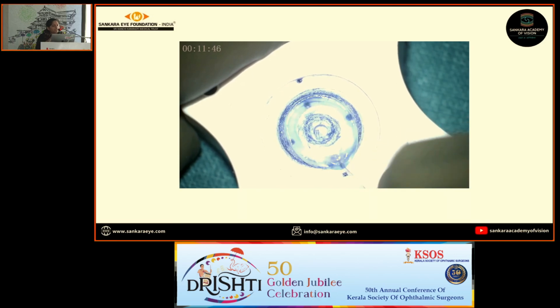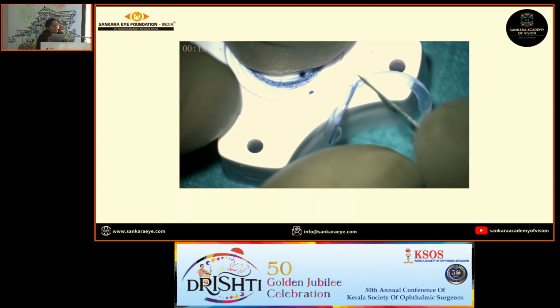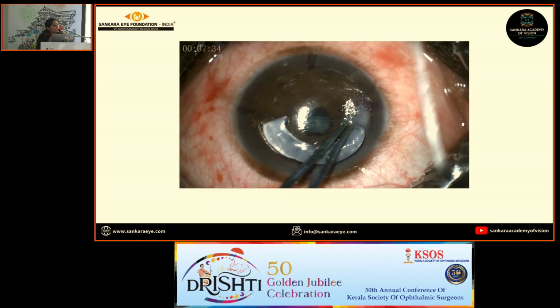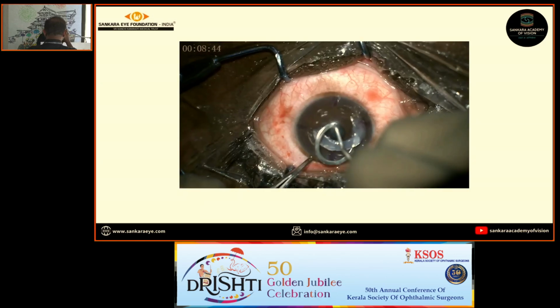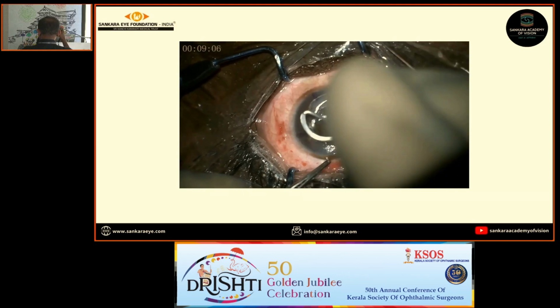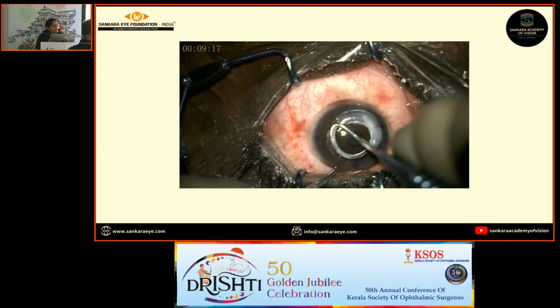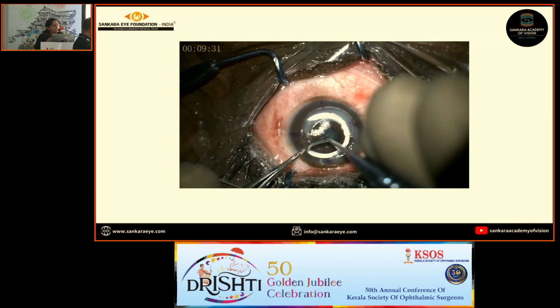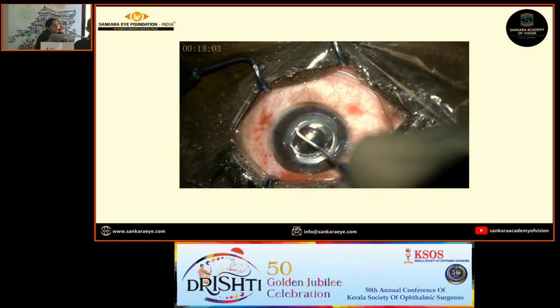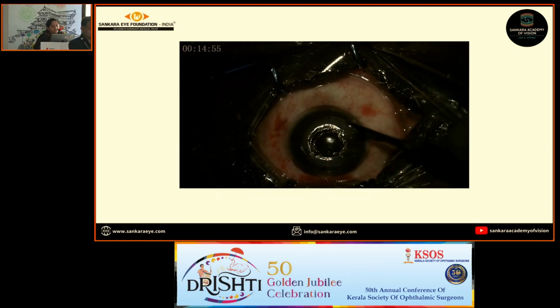the femtosecond CAIRS segment is created and fashioned according to the arc length required. Trimming of the edges is done and it is inserted into the stromal pocket, which is already created using a pigtail stromal dissector. This video shows a double CAIRS segment, an asymmetric double CAIRS segment. After this, epithelial debridement is done and cross-linking is done in the same setting.